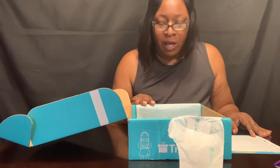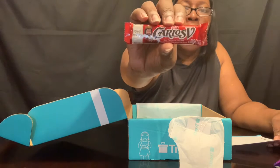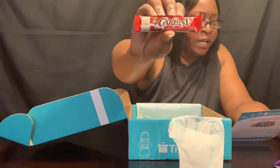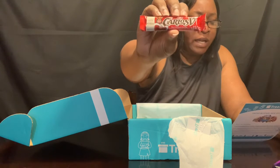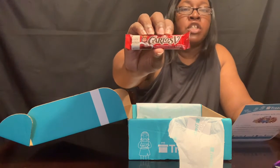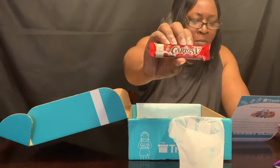Okay, the next treat I will be having, guys. This treat right here. Carlos V treat. Carlos V chocolate by Nestle. Okay. Named after Carlos V, the king of chocolates, it has been a staple chocolate bar in Mexico since the 70s, with a rich smell and unique powdered taste.